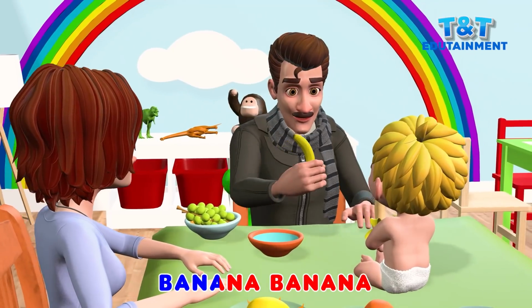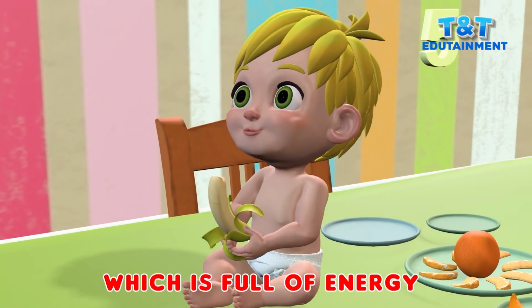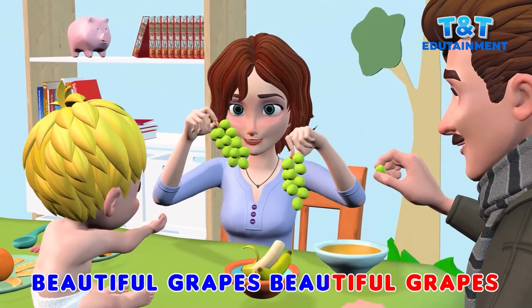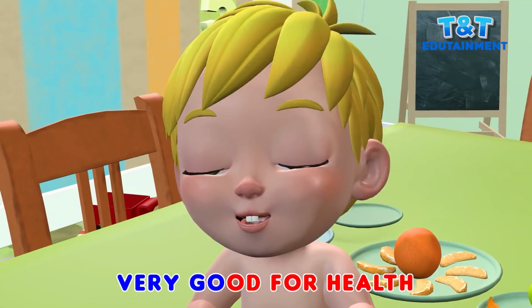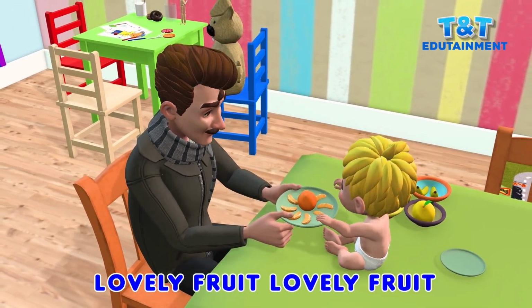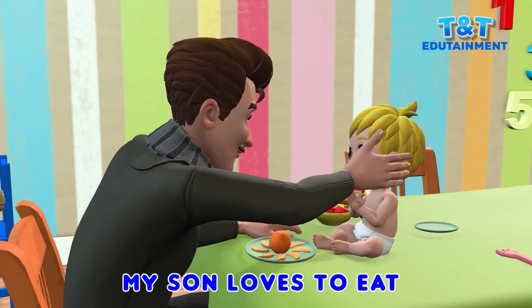Banana, banana, banana. You have to eat a banana, which is full of energy. That's a bunch of beautiful grapes, very good for health. Orange is a lovely fruit, my son loves to eat.